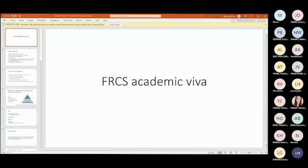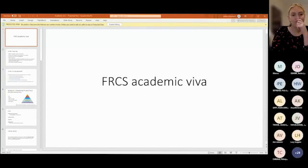So number 3 and number 4 are really talking about internal validity and external validity. And again, I'll cover that in a bit more detail as we go through. This is not meant to be a be all and end all to critical appraisal, but just a useful starting point maybe.